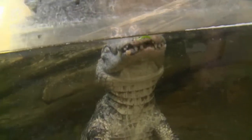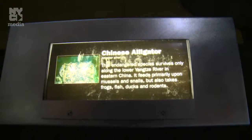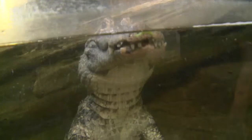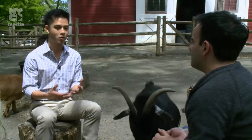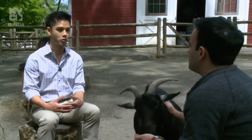This Yangtze alligator is one creature on the verge of extinction. It's estimated there's only 130 of these guys left in farm ponds off the Yangtze River, and thanks to docents like Liz O'Connell, that knowledge is being shared with visitors every day. We really enjoy making the public aware of all the different animals that are out there and show them the reason why conservation is so important.